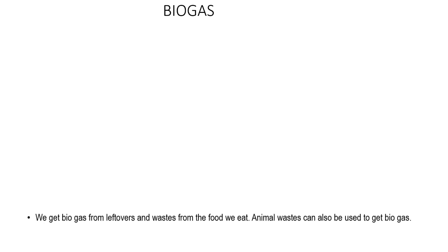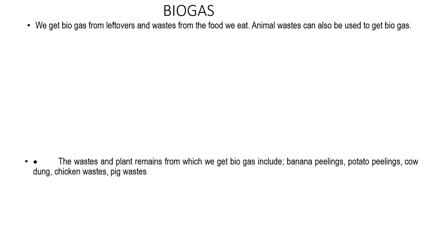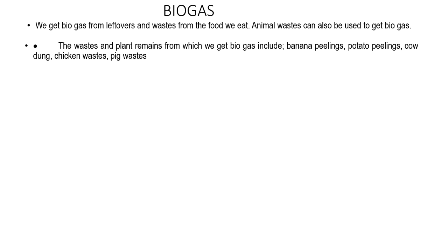So let's dive through without wasting time. We get biogas from leftovers, as well as wastes from foods we eat. Animal waste can also be used to get the biogas, the cow dung and the chicken droppings. So the waste and plant remains from which we get biogas include banana peelings, potato peelings, cow dung, chicken wastes and pig wastes. So these are the raw materials for making biogas.